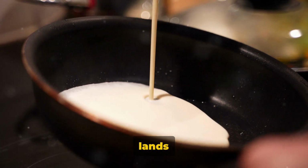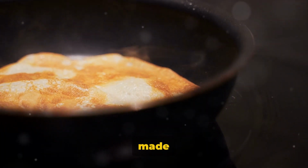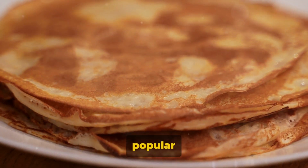In the sun-drenched lands of ancient Greece, pancakes, or taginites as they were called, made from wheat flour, olive oil, honey and curdled milk, were a popular meal.